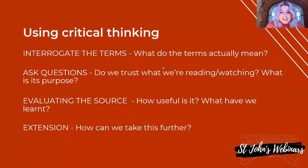So which kind of brings us on to extension, which is thinking about how you can take it further. What next? Is there a certain thing that's been sparked in your interest whilst engaging with this activity? Has it maybe left gaps in your knowledge that you would like to fill? Or maybe is it something that you thought, right, I already know all of this and I want to engage with it at a higher level? All of these things are really, really useful. I think especially if you are going to be talking about this activity within your personal statement, making sure that you're doing all of these things and engaging with it and coming up with your own opinions about it is really, really important to show that you are an independent learner who is going to continue to be a good independent learner at university.